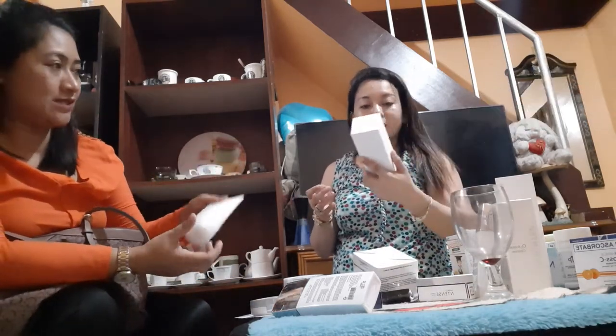This one, the body cream. So that cloud cream is for the face, and the body cream is for the body. Okay. So what do you get? How do you feel having this one?